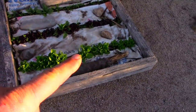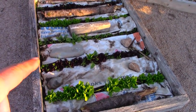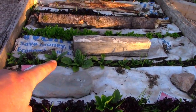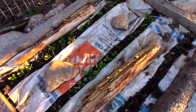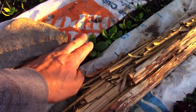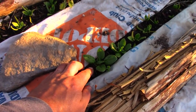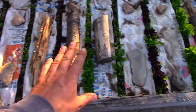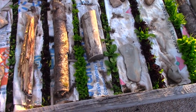Here's another example of some lettuce, different kinds of lettuce, and there's some spinach right there. Look, there's some spinach back here too, and you can compare it to my hand, the size of this spinach. Not very big, maybe 2 inches high, right? So this had a flat plastic tarp over it, and then I took it off well over a month ago.